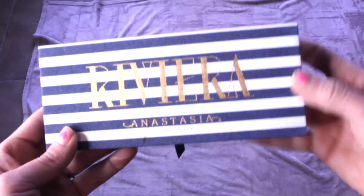So after that, you guys, that concludes my palette collection. We have an empty blanket. Those are all the palettes in my collection.